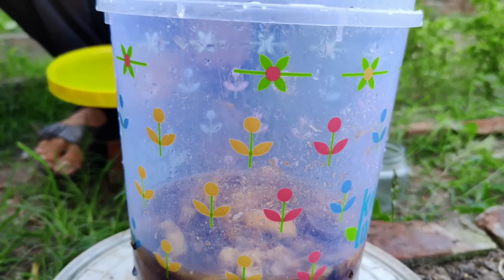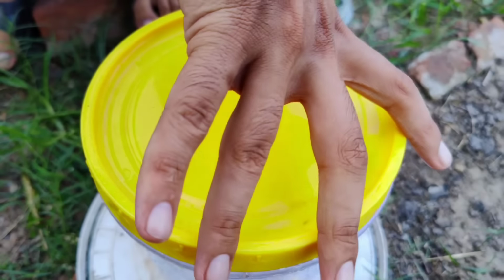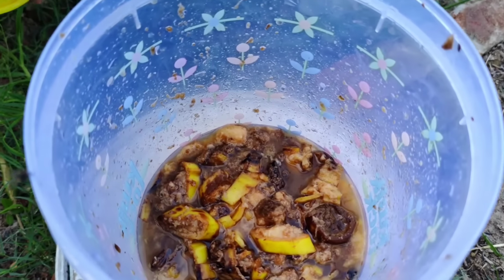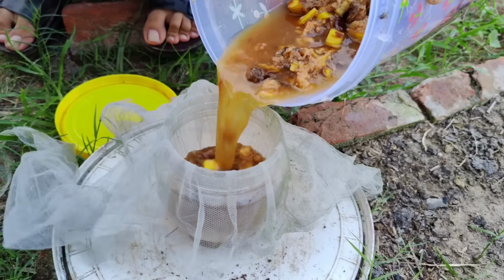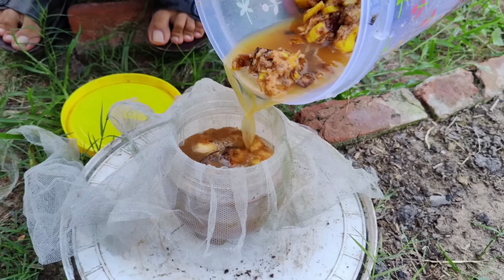After 2 weeks, you'll notice that a liquid has formed in the container. This is your liquid fertilizer, created through the fermentation of the banana and sugar mixture. To use it, strain the liquid into a separate container, removing any remaining solids. You'll need to dilute this concentrated fertilizer before applying it to your plants.